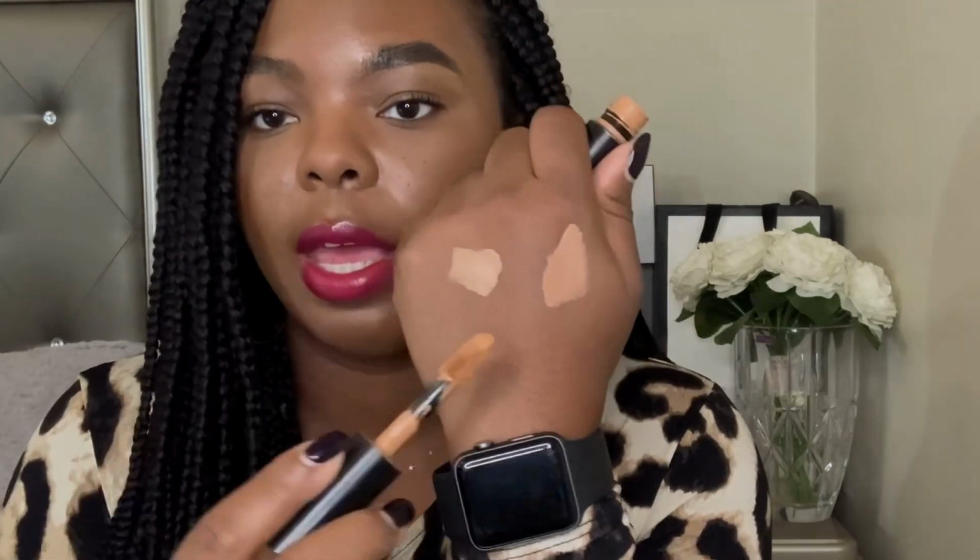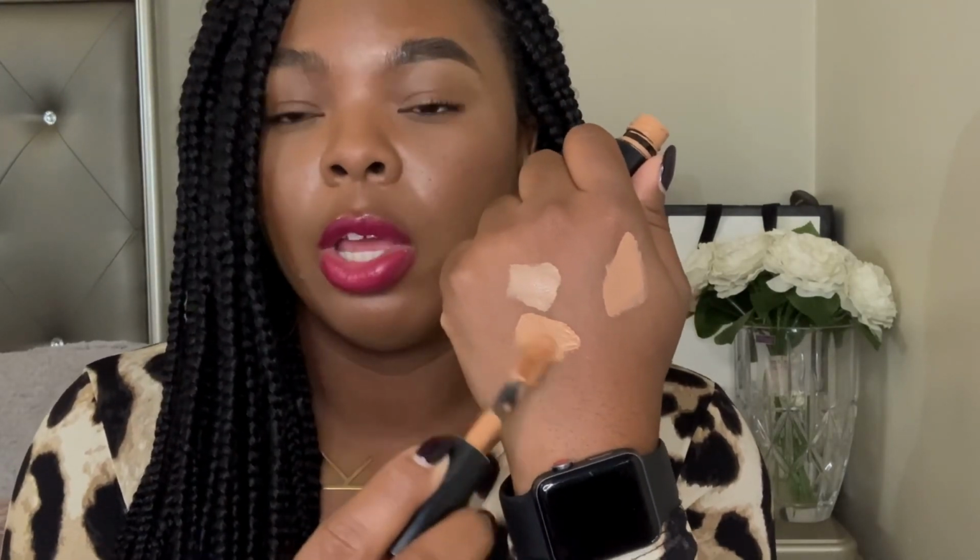And I have the shade 5.1. Let me show y'all what it looks like. This is one of those concealers where you have to work fast because it dries down quick. I would suggest applying it to one eye, then blending it out before going to the other eye, because if you apply both eyes and then think you're going to take your sweet little time to blend out one eye, no, this dries down quick and it dries down matte.